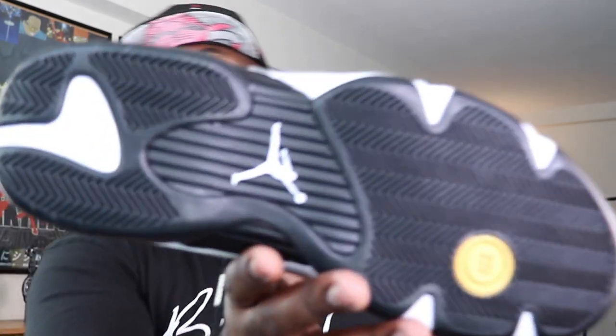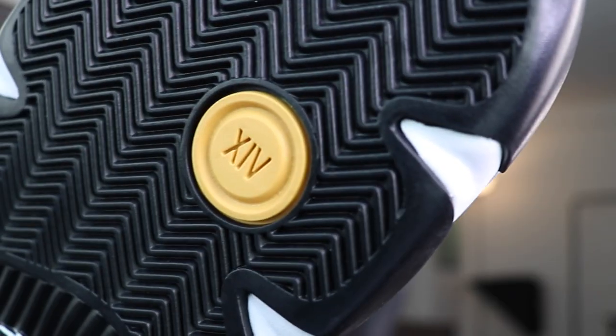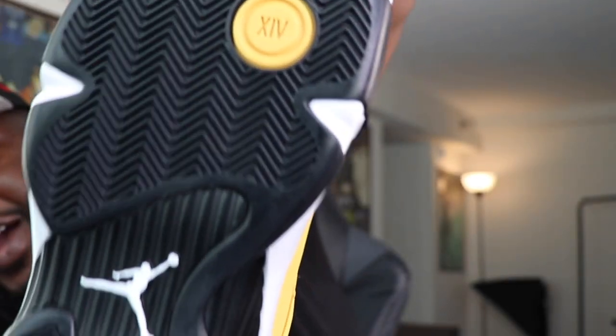On the bottom of the shoe, you do have a nice black and white accented bottom with a yellow 14 logo right there. And then you do have the Jumpman logo right there in the middle of the foot, and a nice black and white aesthetic with the traction pad. It's solid, man. It's solid. It is double stitched all the way around to give it a little bit of durability, but nonetheless, it's a hit or miss type of sneaker. Some people love it, some people don't.